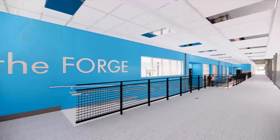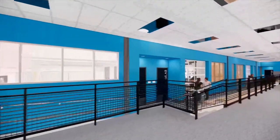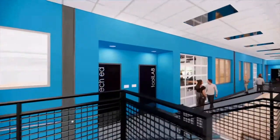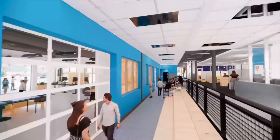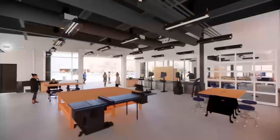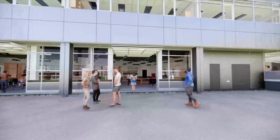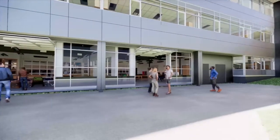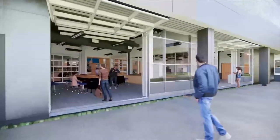Another organizing factor was making sure that we put tech ed and the arts on display instead of off in some back corner of the building. So the tech ed manufacturer steam rooms were right in the center of the academic wing, and you can see here with large glass overhead doors that can open up to some more collaboration space. It has that connection to the inside and also to the outside, providing a plaza for students to bring projects out, to work on them, to display and collaborate on, and have a nice exterior space for that work.